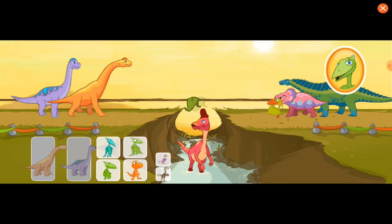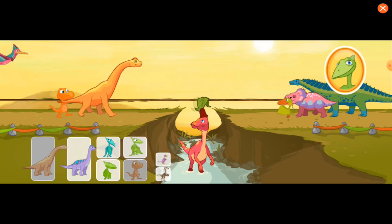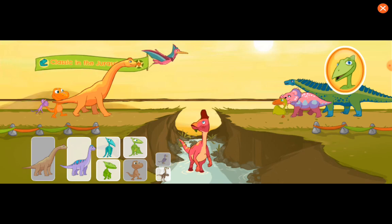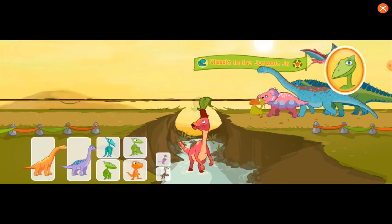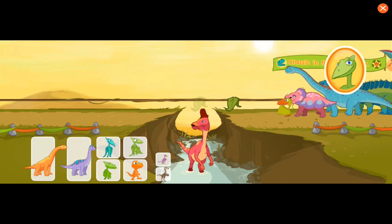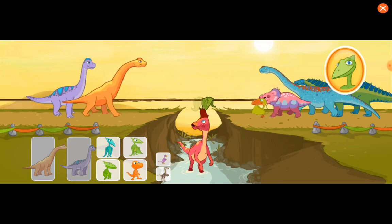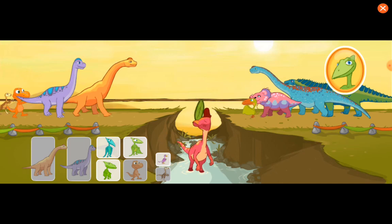Oh, our team is too heavy. It needs less weight. Tap a dinosaur to take him off the rope. Remember, you may also need to add a... Way to go, team. We did it! There's one round left.